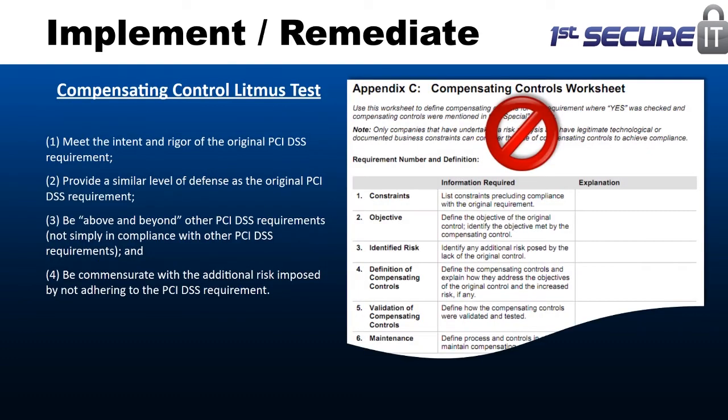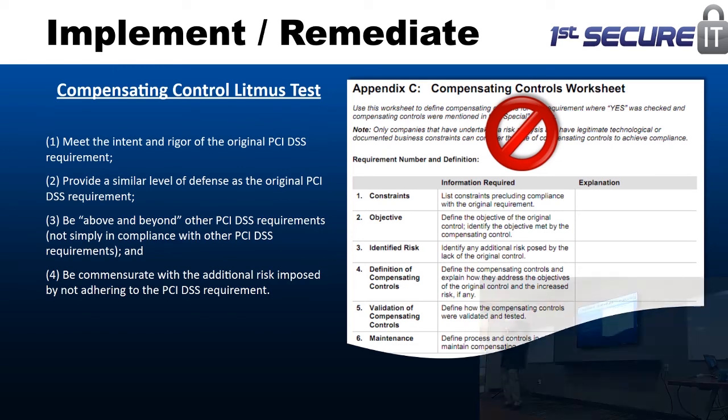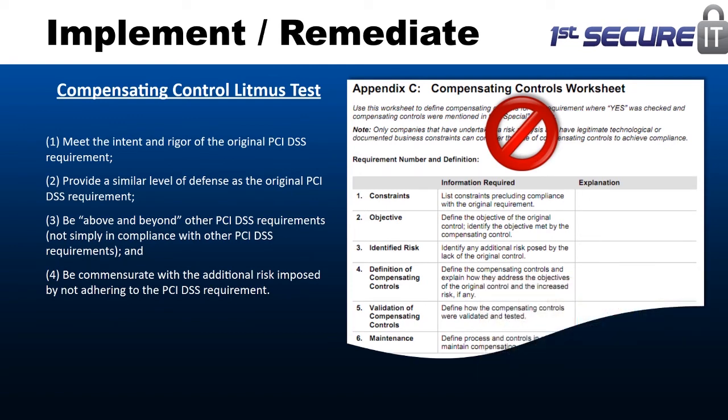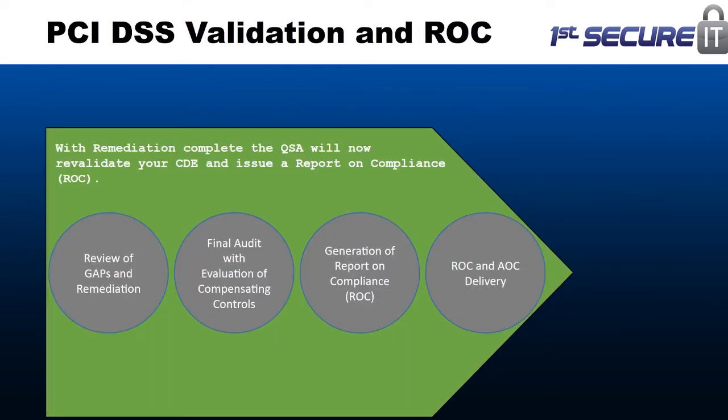Now, it is possible that an organization cannot meet a specific control. If you have a valid technical or business constraint, could be a budget constraint, that you can't implement a control, we can issue what's called a compensating control. We do not like to write these because these are scrutinized by the card brands when we get audited by the PCI Council. That being said, as long as you've done everything you were supposed to do for the gap remediation, we'll do a review of the gaps and make sure everything's compliant. If we have to, we'll write compensating controls. We'll finalize the audit, and then we'll generate a formal report on compliance.